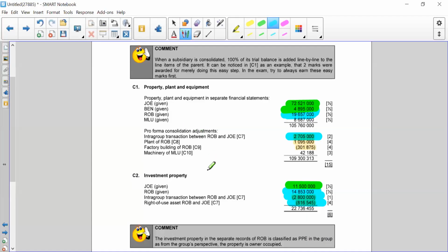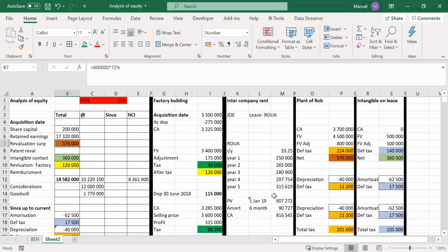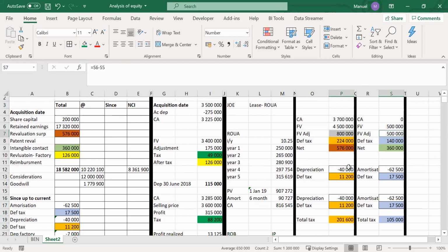What you guys would see that they've done, and maybe let me take you back to the solution, is they've lumped everything into one big number. But what I've done here for you guys, I've split it out between the plant and the intangible, the revaluation of the two. So we had a fair value adjustment of 800 on the plant and the intangible of 500, which is 1.3 million. You'll see that number coming through in the solution.